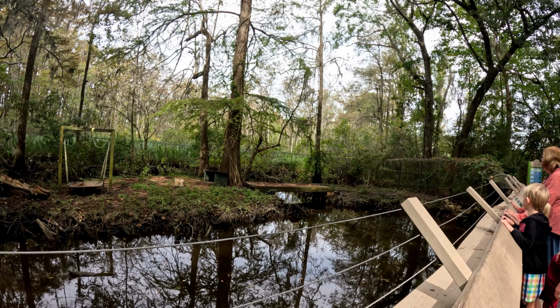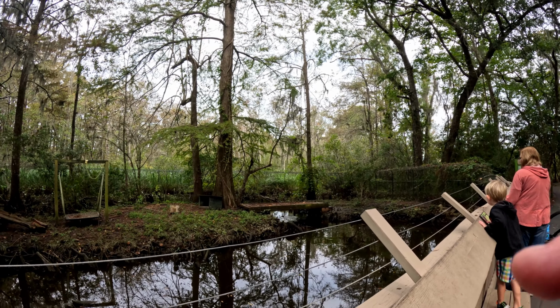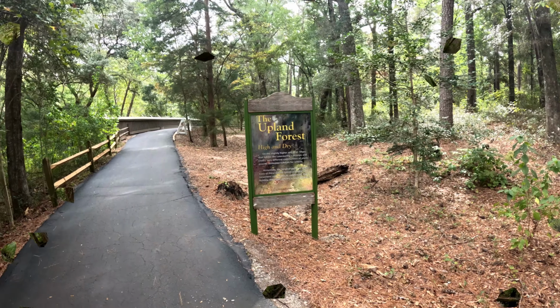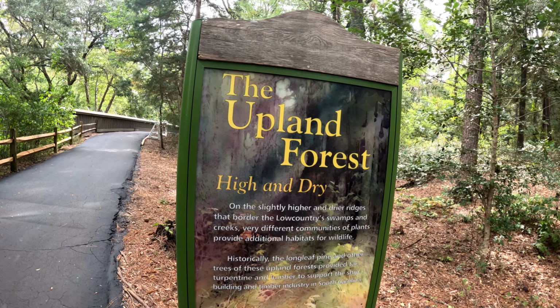Honey, did you get a picture with the otters over here? Statue? Oh, is he going in? And in he goes. Under the bridge. See him swimming? Can you get up there? And we're coming to the next exhibit.